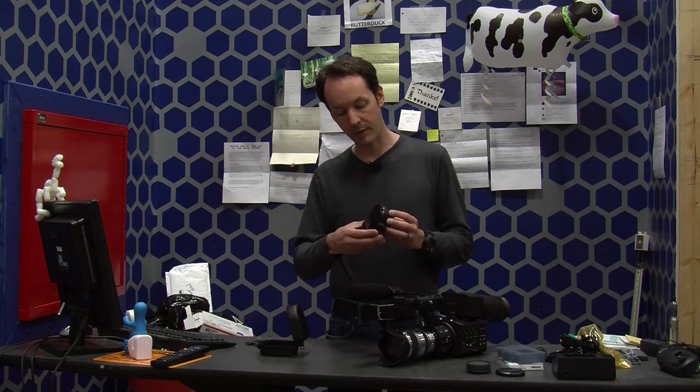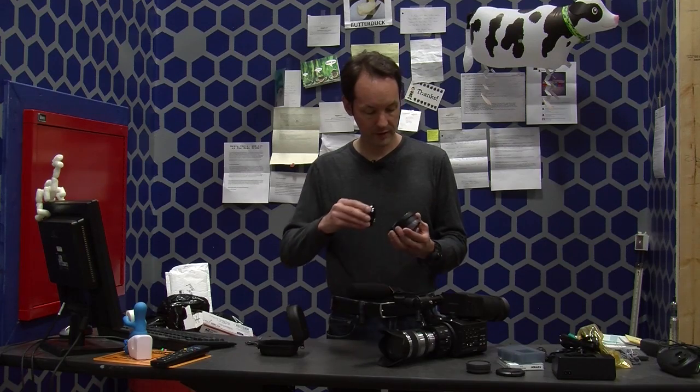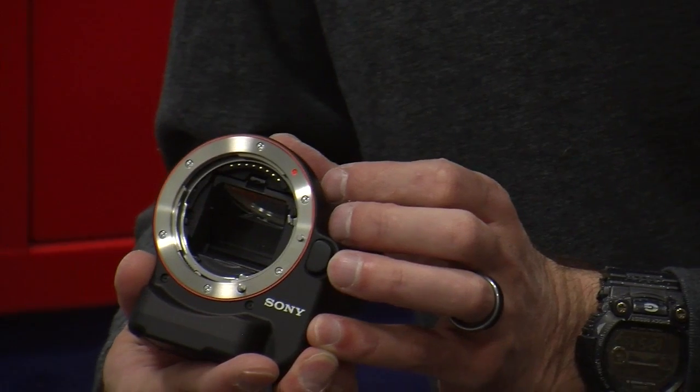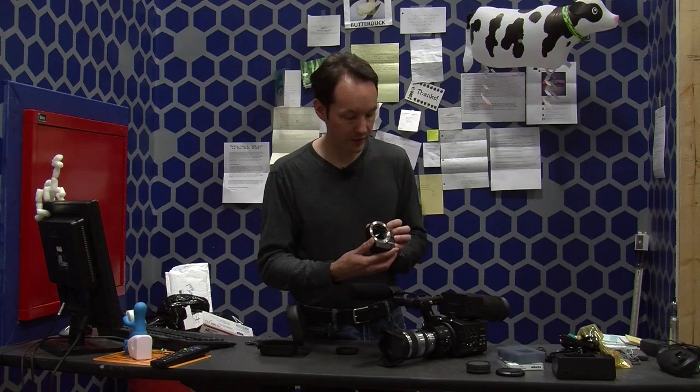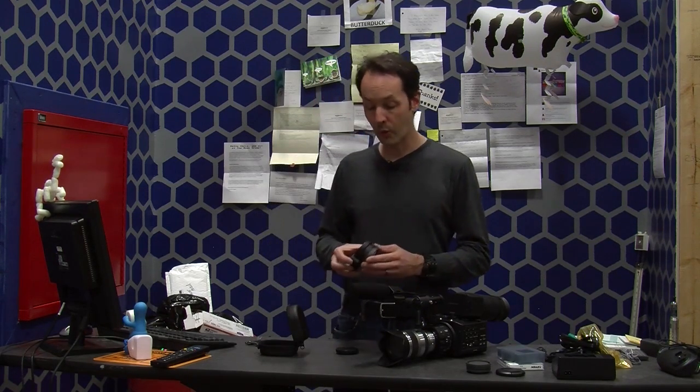Now, most lens adapters are just like a tube that you hang on the front of the lens, and it lets you take one mount and put it on the other mount. This is not. This, you'll see there's optics in there, there's electronics in there, there's a lot of stuff going on in there. Now, this mount looks really familiar to me because this is the one that Moose uses for all of our still photography stuff. So watch this.